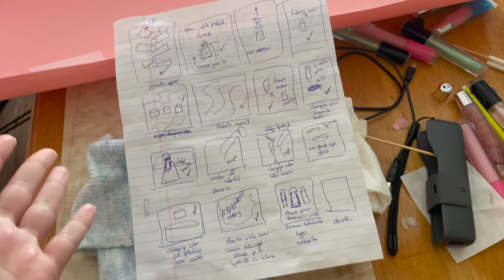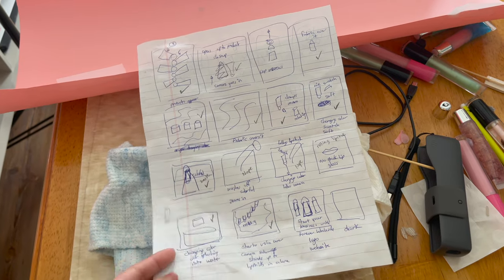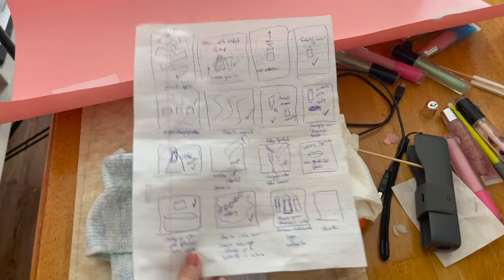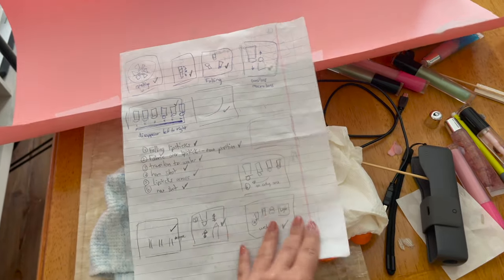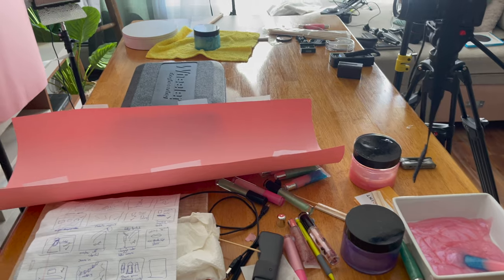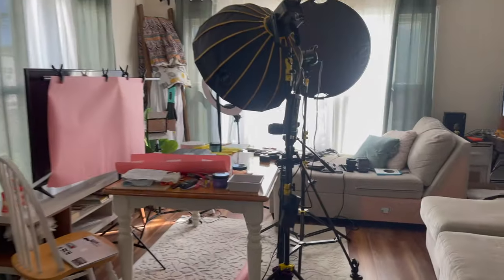Here are the shots that I had in my mind that I wanted to shoot. We ended up doing all of them. Not all of them made it onto the final video, but that is pretty much the ideas that I have. I like to write things down to remind myself where I'm at and see how far we have come. I'm going to take a shot from afar so you can see the whole setup.